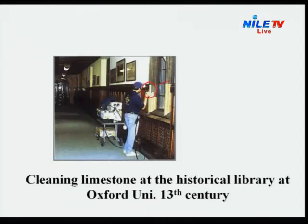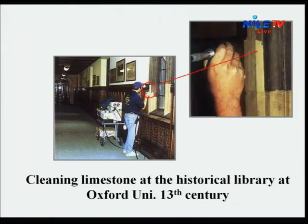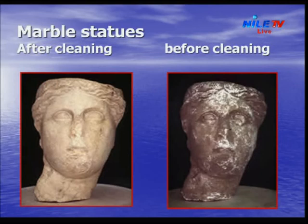This is a photo from Oxford Library of the 13th century, cleaning the limestone by laser. We can see some details in the right photo. This is marble statues after and before cleaning by laser. Quite a stark difference indeed. Yes, you can tell. So you clean by the beams? Yes. Right.